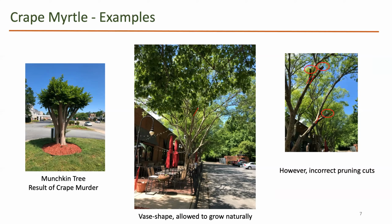But then when I looked a little bit closer, I realized here on the right-hand side that they had been very incorrectly pruned. And it seems obvious why the cuts were made, because they're right next to a driveway. You had probably had limbs that were over the driveway and they needed to be taken out for safety, but they were just hacked out. And you should never make a pruning cut leaving these knobs extending. Pruning cuts should always be made close to the main branch.